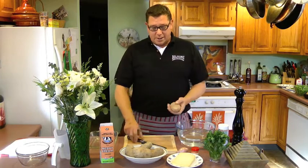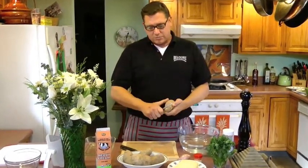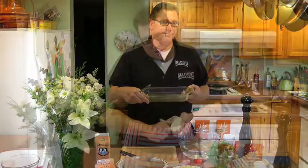So first thing I'm going to do is just grab my peeler and get prepping some of these russet potatoes, and let's peel off 4 to 6 potatoes. We're going to fill a dish like this about 3/4 of the way up. And I'm peeling up my first potato.